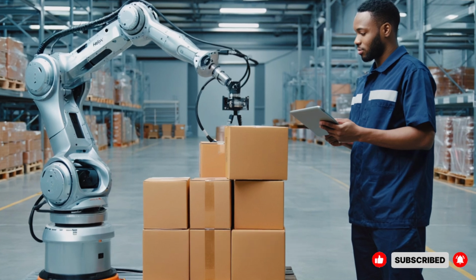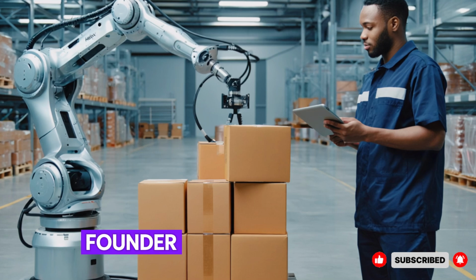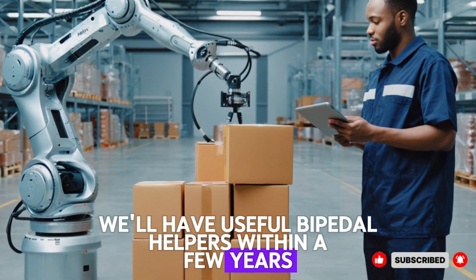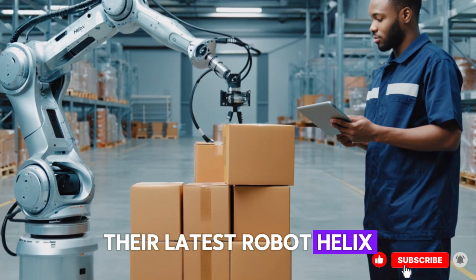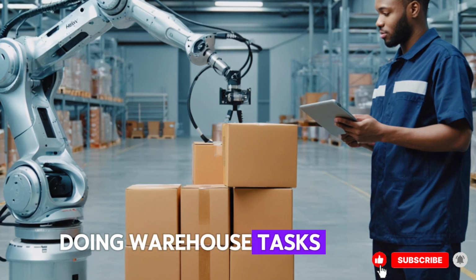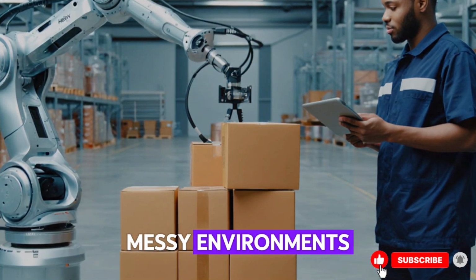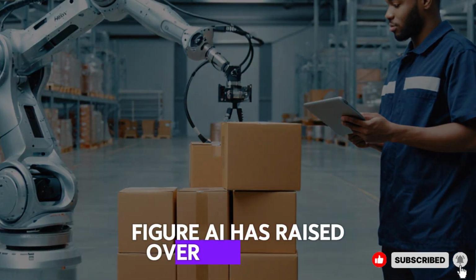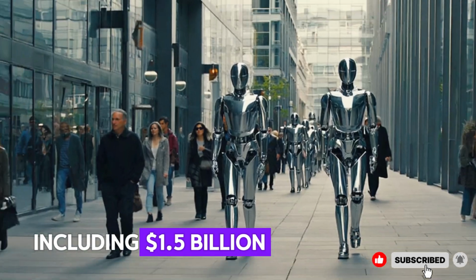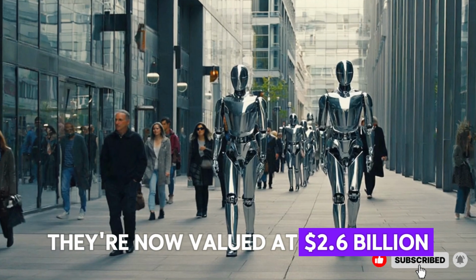And finally, Figure AI says humanoid robots are almost ready for your home. Founder Brett Adcock says we'll have useful bipedal helpers within a few years. Their latest robot, Helix, can now work for an hour straight doing warehouse tasks. It's fast, stable, and powered by neural networks that handle messy environments. Figure AI has raised over $2.3 billion, including $1.5 billion this year alone. They're now valued at $2.6 billion.